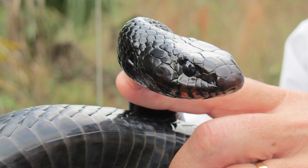First off, they're predators. They keep rodent populations and rabbit populations in check here in the South, along with other predators that feed on those animals. And then they're also prey. They give food energy to animals like birds of prey, bobcats, other snakes like the eastern indigo snake, which is a threatened species here in the South and one that's also disappearing along with the diamondback.